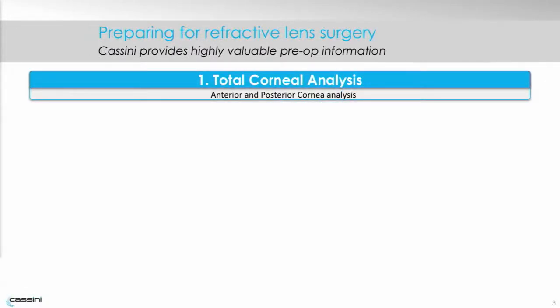Total corneal analysis means measuring both the front surface and the back surface in every patient for better intraocular lens power calculation and better correction of astigmatism, whether with an intraocular lens or with a femtosecond laser-guided arcuate incision.